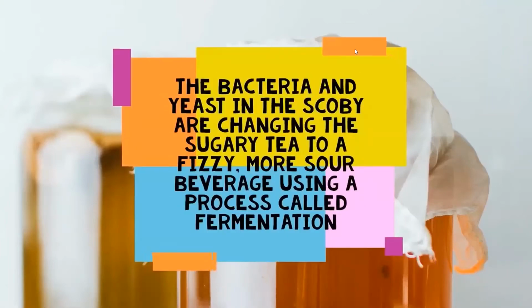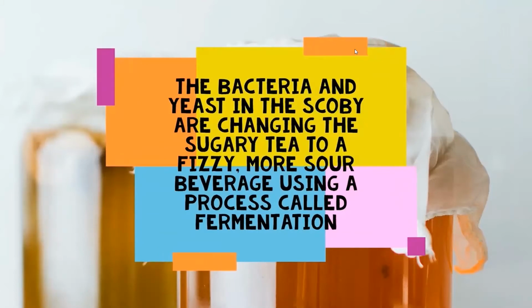The bacteria and yeast in the SCOBY are changing the sugary tea to a fizzy, more sour beverage using a process called fermentation, which makes new flavors and aromas.